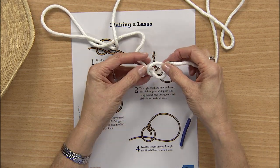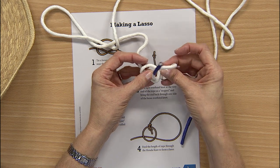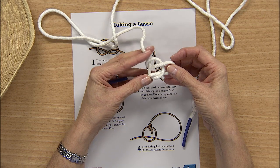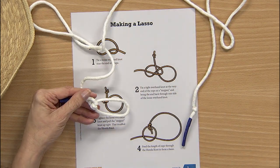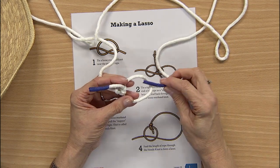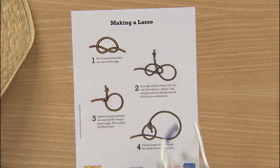Make it look like a pretzel, okay? And pull this end of the rope through the right side of the pretzel. Hold on to the knot, and you have a little loop here. Hang on to that and tighten up your knot. This is called a Honda knot. This is the kind that they used on the lariat. Then you take the end, pull it all the way through, and that's how you make your lasso.